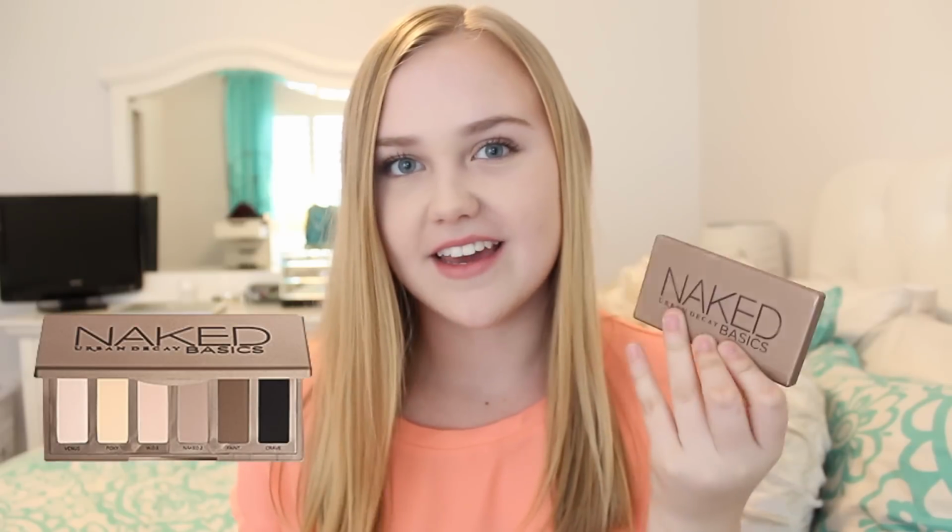Naked Basics palette. I talk about this every single video. It's awesome. And what? Naked Basics 2 palette. No, yes. It's something new, and I really want to make a comparison video on it. And I really like the color Stark and Frisk in this, and yeah, I like it.